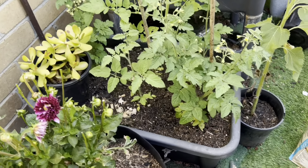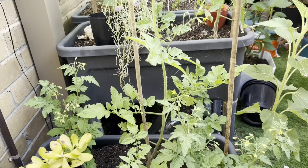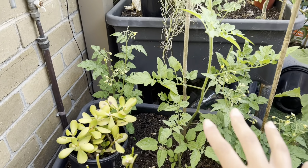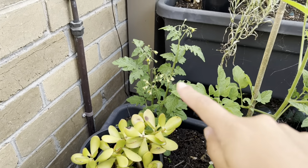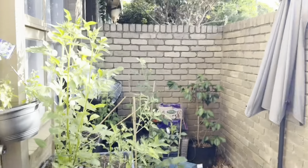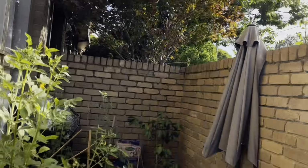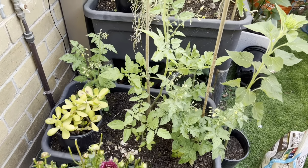The next pot here, the legs have broken off in the move, but we've got some tomato plants. Again, I don't know the variety of these. These ones might be Tiny Tom. They're all cherry tomatoes, and there are lots of flowers on these, so hopefully with the sun coming up it will be amazing. The only thing in this courtyard is there's not a lot of sunlight, so it normally goes from this way to there, but that's okay. It's slow growing, but we've got some fruit hopefully.